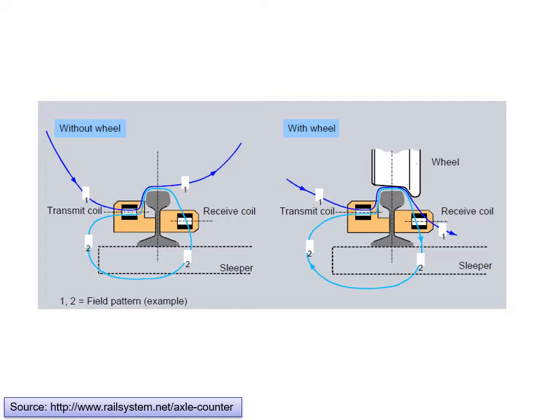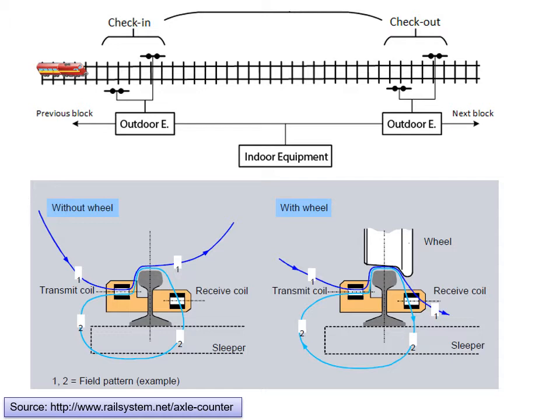So we have two sets of axle counters installed at the two ends of a signalling block, and a comparison of the wheel passage count of the two axle counters verifies whether there is a train occupancy in the block, for example, when the axle counts of the two counters are different, or whether the train has moved away from the block when the axle counts of the two counters are the same.